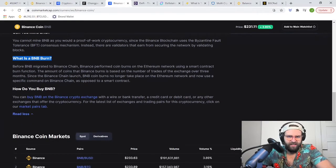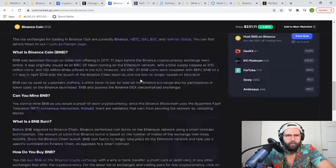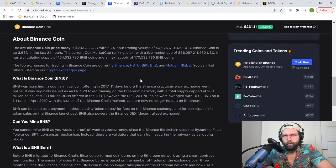Now, the genius there is, as he was burning these tokens, it wasn't just a cryptocurrency where burning the tokens didn't have any value. In April 2019, he launched the Binance Chain mainnet. So it became effectively the same thing as Ethereum, just a competitor. It had its own chain now, its own network. It was no longer built on top of Ethereum, but sustaining its own ecosystem on the Binance chain. So that was a massive step forward for the Binance coin. And you also have that burn going on in the background.